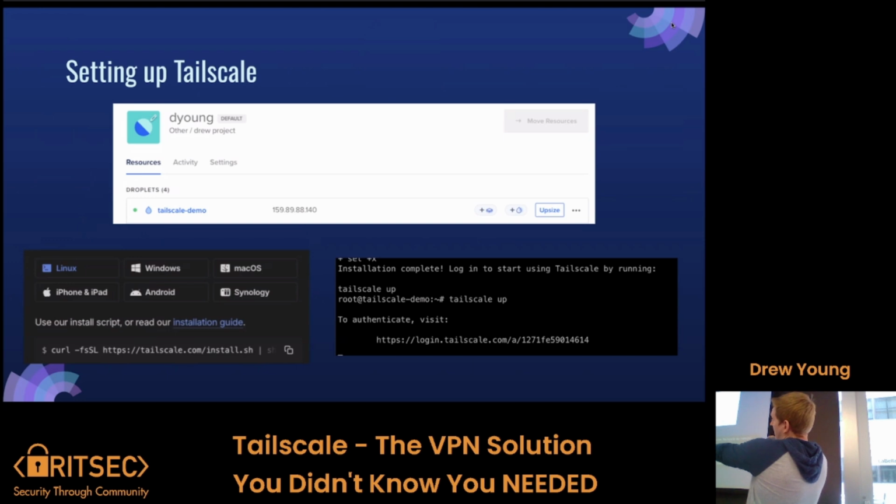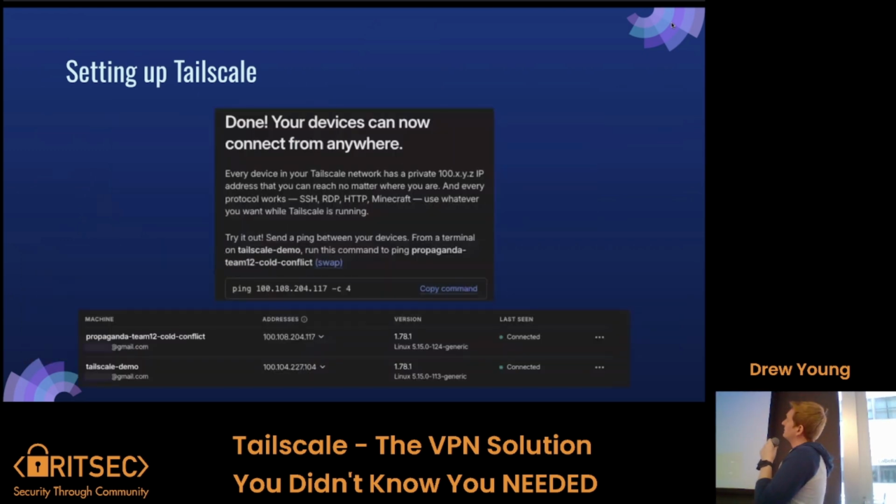So I did that, and it just tells you, hey, run this little script over here, and it'll be cool. So I ran it over here, and then it was like, hey, if you want to authenticate, just click this link. And then I went to that link and clicked approve, and it was like, okay, cool, you're now on your tailnet. And then I did it again on an old RITSEC machine. And then it was like, hey, cool, you're done. You can now connect anywhere. So now we have two devices down here. We have Propaganda Team 12 Cold Conflict from IRSec back in November or something like that. And then my new Tailscale demo box.